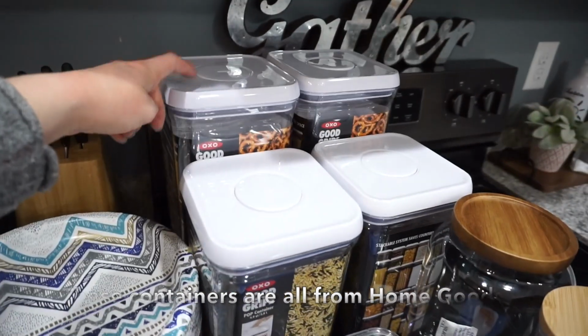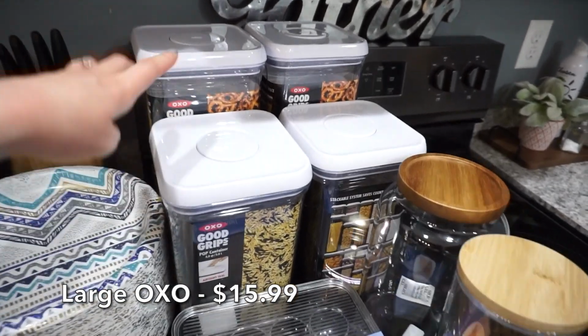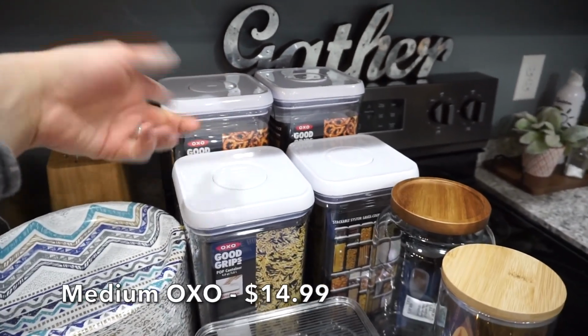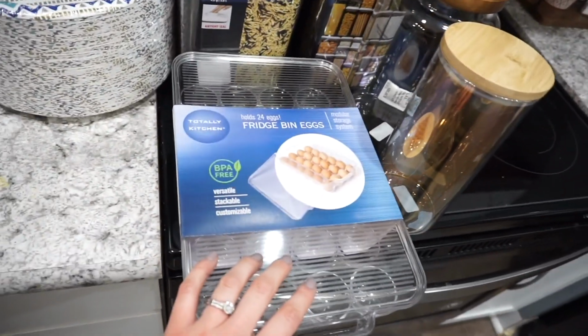And then to go along with those, I did actually grab a couple of these from HomeGoods just because I wanted some of these bigger canisters and those were not included in the Costco ones. So I grabbed 2 of this size and then I got 2 of their biggest ones. These were all about $15 each from HomeGoods. So I figured that's actually a pretty good price for those OXO containers. I also grabbed this little egg bin.